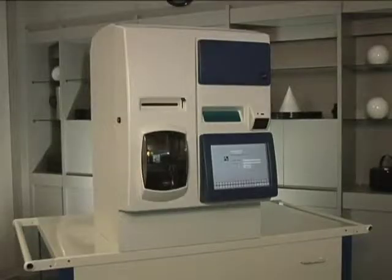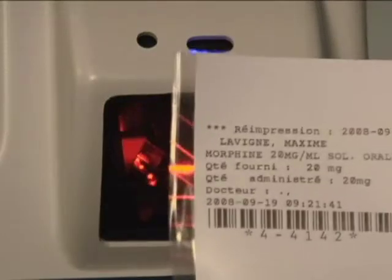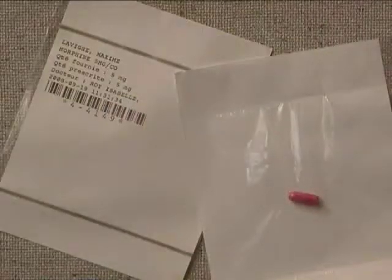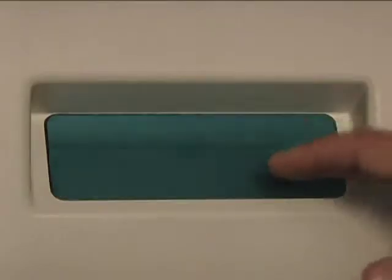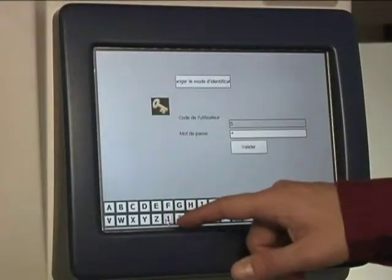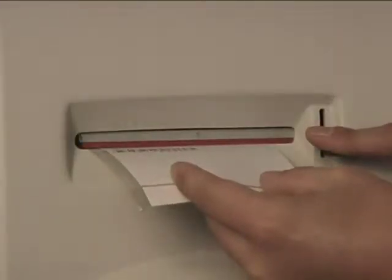Before demonstrating how the system works, consider NarcoMedic's physical characteristics. The device is equipped with a biometric reader to identify each care unit nurse, a barcode reader that is used to match the patient with the medication, a secure stock return flap, a touch screen interface, a medication delivery chute, a built-in bag resealing system.